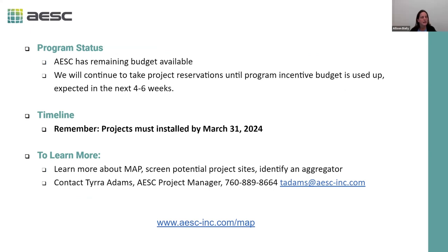So the program status, AESC does have budget available to reserve incentives, and we will continue to take projects and applications until we have reserved all of our incentives. We do anticipate that will happen in the next several months. So time is of the essence. Definitely bring in projects as soon as you can to take advantage of the high incentive rates that we're offering. Also, as a very important reminder, if your project cannot install by March 31st, then it won't work. If it can install by March 31st, then bring it in quickly, and we'd love to reserve some funds for you.